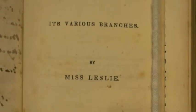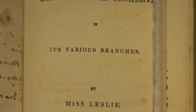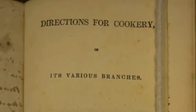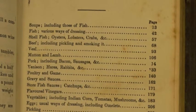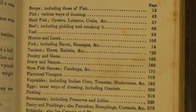But period cookbooks like Miss Leslie's Directions for Cookery suggest that Americans weren't eating their vegetables in the early 19th century. Instead, meat dishes dominate the recipe book, and presumably American dinner plates.